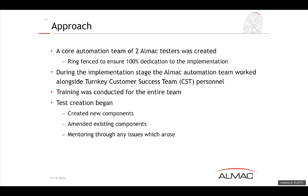I did go on the training that was offered. I made sure that the entire test team went on that training so they could understand what we were trying to do, and they also had a base knowledge of the product, so I would be able to swap testers in and out of the automation team if required.